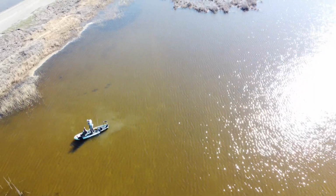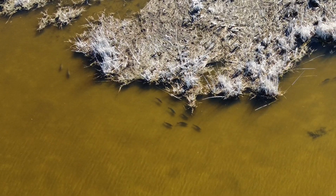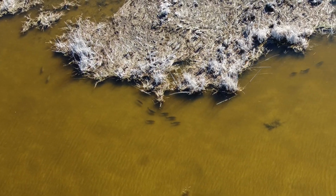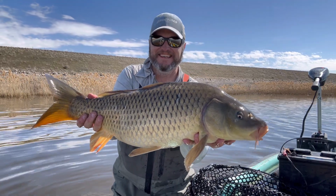My home waters are finally open. This place is where I cut my teeth, really learning how to fly fish for carp. I've had many 40 plus fish days here, and it's where I typically catch my biggest carp. I know this place extremely well, but I was really excited to be able to get out here.